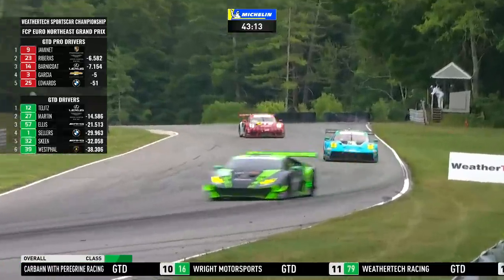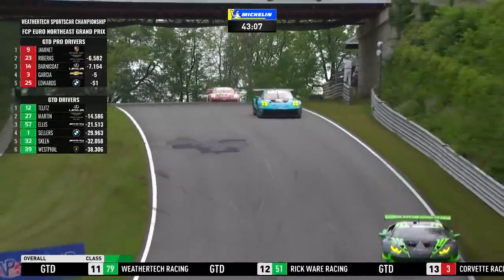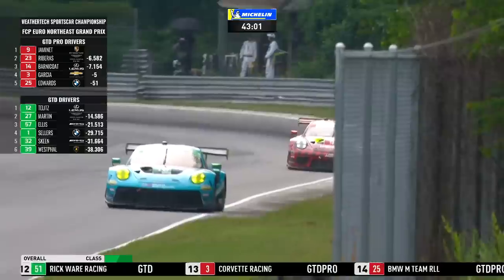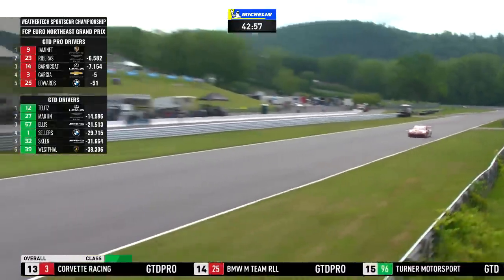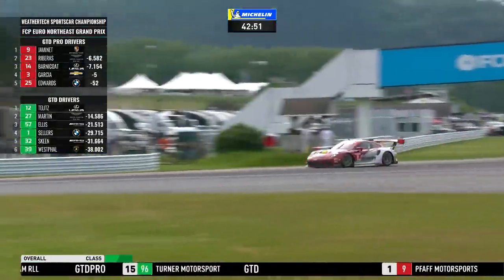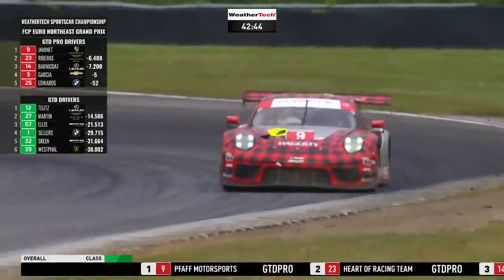And there's enough pace still, because Mathieu Jaminet wants to measure things in the closing stages. He's only got 6.5 seconds to play with, back to Alex Riberas. And Heart of Racing team have been playing the long game as well throughout this 2-hour and 40-minute affair. Ben Barnicoat's not too far off Riberas either, but are they actually, the two of those cars, working with each other to try and draw in the race leader rather than scrapping amongst themselves and potentially slowing one another down?